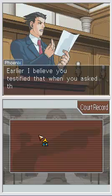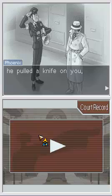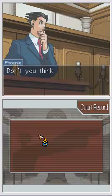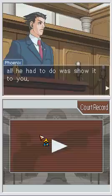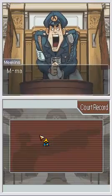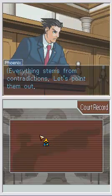Earlier, I believe you testified that when you asked the man to show his ID card, he pulled a knife on you. Yes, sir. He didn't show me any ID card, sir. Don't you think that's odd? I mean, if he had his ID card, all he had to do was show it to you. There wouldn't be any reason to draw a knife. Maybe he just panicked?